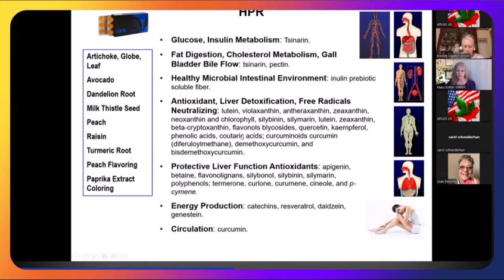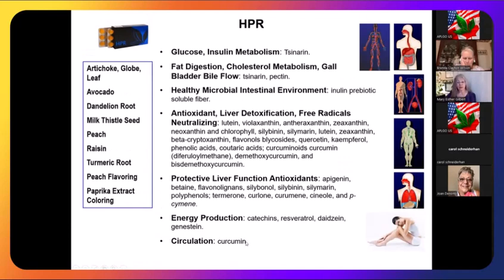And so all in all, if you have a healthy liver, then you're going to have healthy blood. And so you want to make sure you maintain that particular organ especially. So all these protective liver functions that prevent it from getting overwhelmed with toxicity are very important. Energy production, and the circulation. So curcumin in this formulation, in the turmeric root, is very, very important for helping to improve the circulation. So all in all, you want clean blood so that you have a clean liver, and that will help neutralize any kind of toxins in your body. That's what the hepar is for.